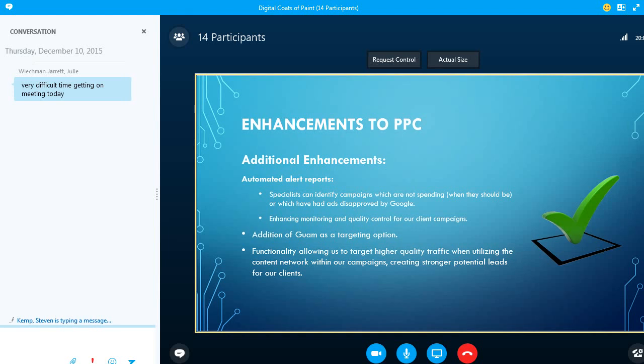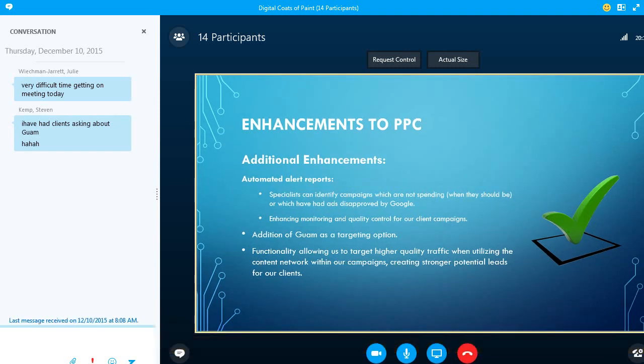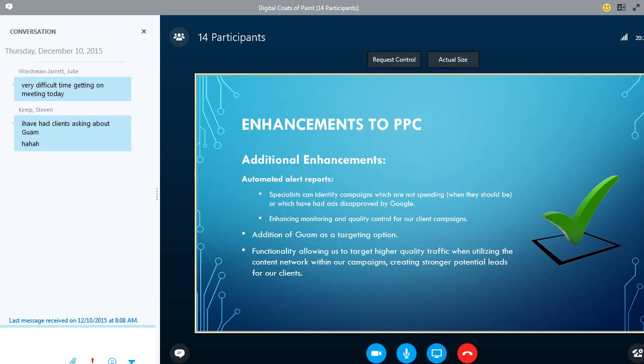I'm not sure if that has been an issue, but it sounds like Guam is now added to targeting options. And then also functionality is going to allow us to target higher quality traffic when utilizing the content network within our campaigns. So basically, we're going to be creating stronger potential leads for our clients.